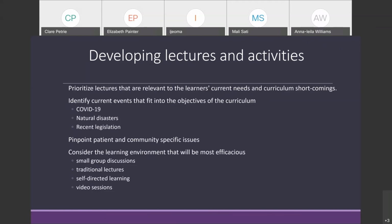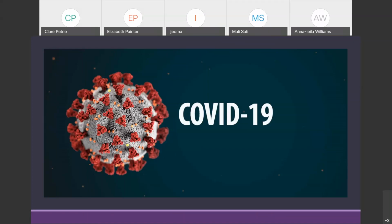Are they getting more out of the sessions if they have pre-work that they need to do or post-work? So you really want to pay attention as you're developing your lectures to what are critical community-specific issues, what are issues that the learners may be facing as they're going through their clinical rotations or in their clinical environment. And so those are the things to keep in mind as you develop your lectures. And with that, we did all of that work, and then we had COVID-19 happen, and we had to learn how to pivot and adapt as we are doing with this lecture right now.